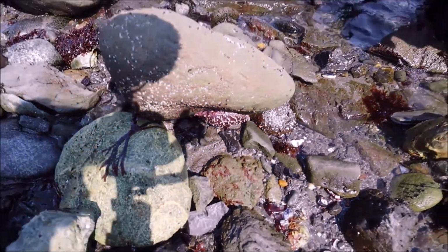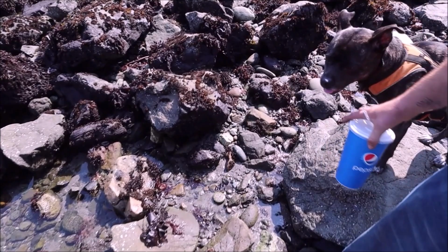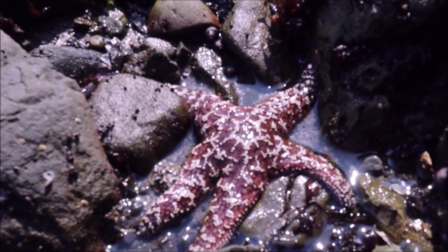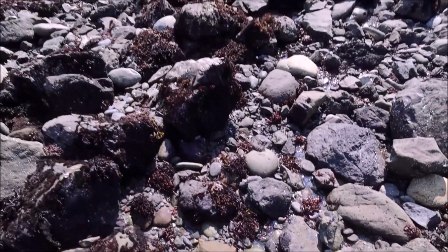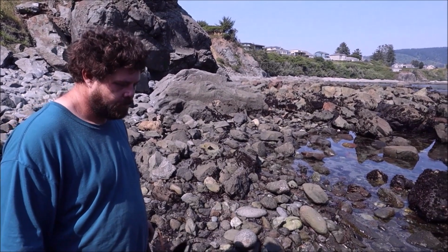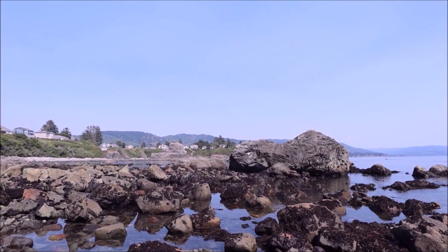Here's a big one right here. And there's orange ones, purple ones, green ones, yellow ones, brown ones. What is this place called? Checo's Point. Checo Point? Yep. Cool. And this is low tide right now.